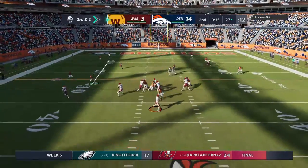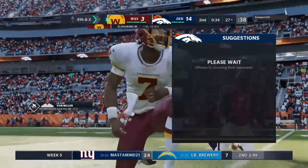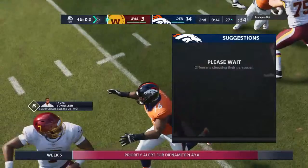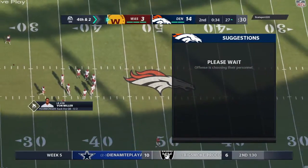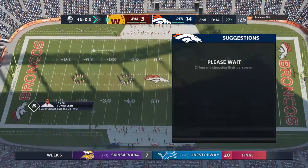Third and 2, now Haskins. Good work by that Bronco defense, and it leads to a 4th down. We always talk about how you've got to be quick when you go through your progressions, and here's another prime example. Trying to look downfield, he was standing in the pocket, but just couldn't find anyone open, could he? No, not enough time. They hit him and forced that incompletion.